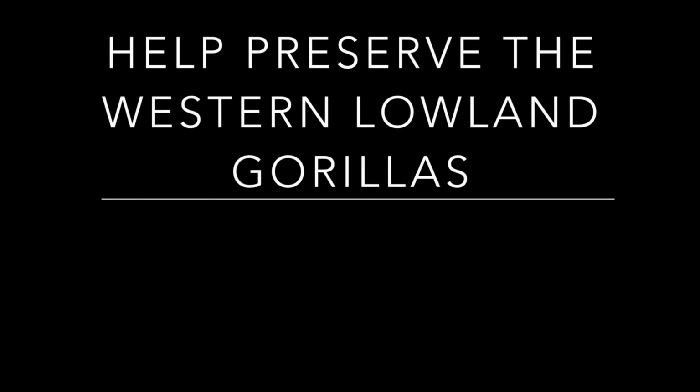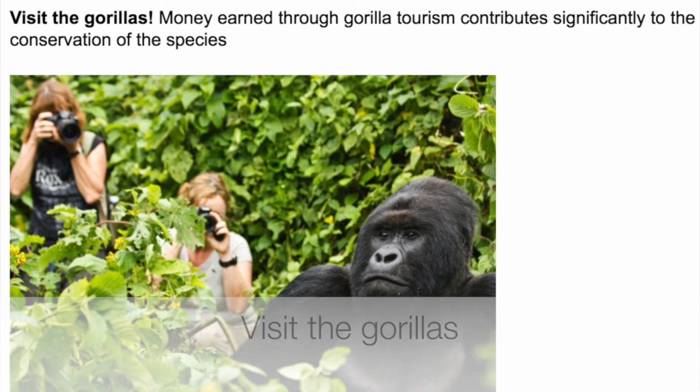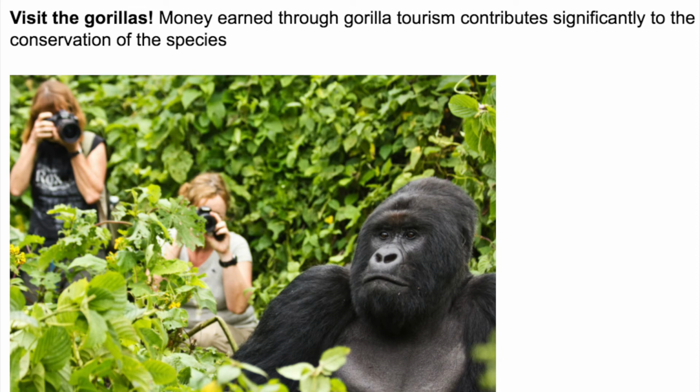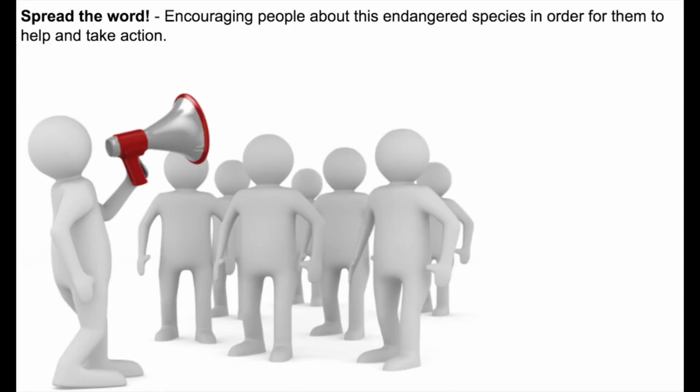What humans can do in order to help preserve the western lowland gorillas are first of all visiting the gorillas. Money earned through gorilla tourism contributes significantly to the conservation of the species. Secondly, by buying sustainable wood and by purchasing forest products, consumers, retailers, traders, and manufacturers help protect the western lowland gorilla's habitat by encouraging sustainable forestry and limiting illegal logging. Then, by spreading the word, it encourages people about this endangered species in order for them to help and take action.